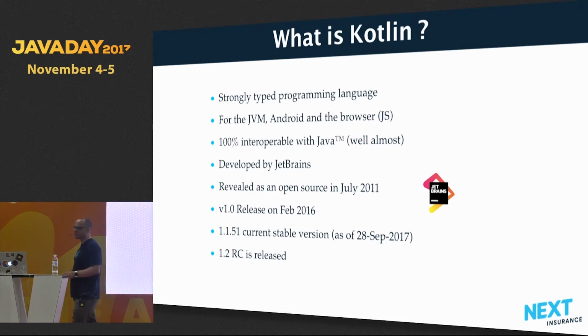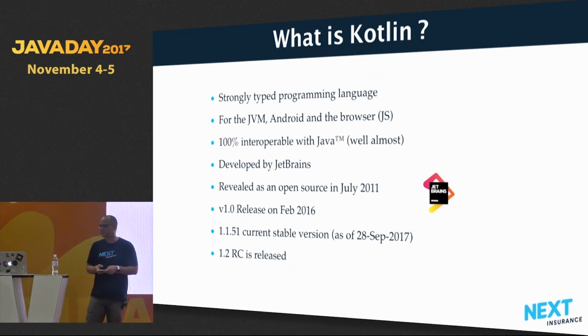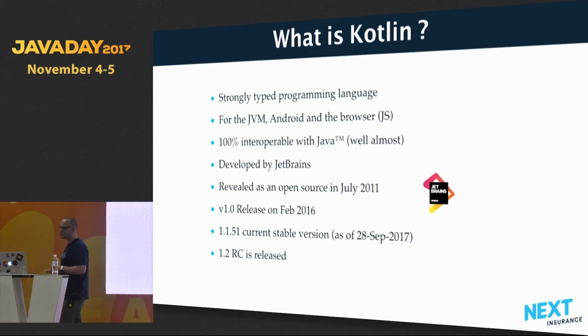So Kotlin is a strongly typed programming language. It is targeted at the JVM, Android, and JavaScript. It is 100% interoperable with Java and the Java ecosystem. And it was developed by JetBrains. So if you adore IntelliJ, as I do, I think you might like Kotlin.